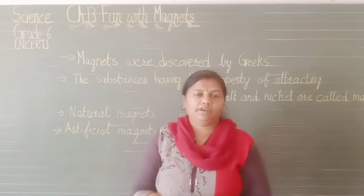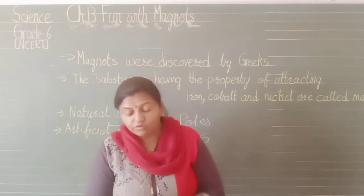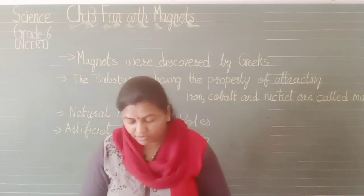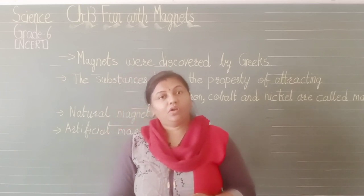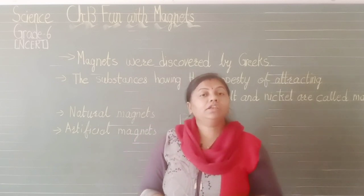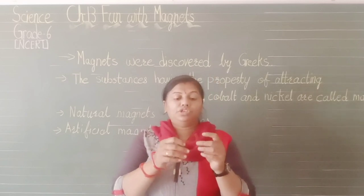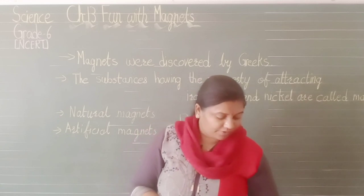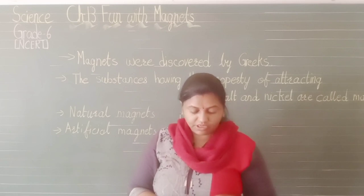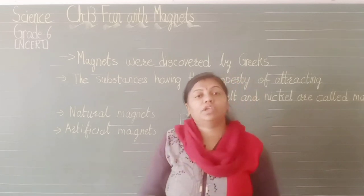Now, how to store a magnet? Even a magnet loses its magnetism. It loses its magnetic property when it is hammered, when it is heated, or sometimes when it falls from your hand or is dropped from a certain height. It should not be hammered, it should not be heated. And when I want to store it, I should keep the magnets far away from each other. I should keep one wooden thing between them, so they remain far away from each other and can be easily stored. If they are continuously kept together, they may lose their property. So we can save the magnet.